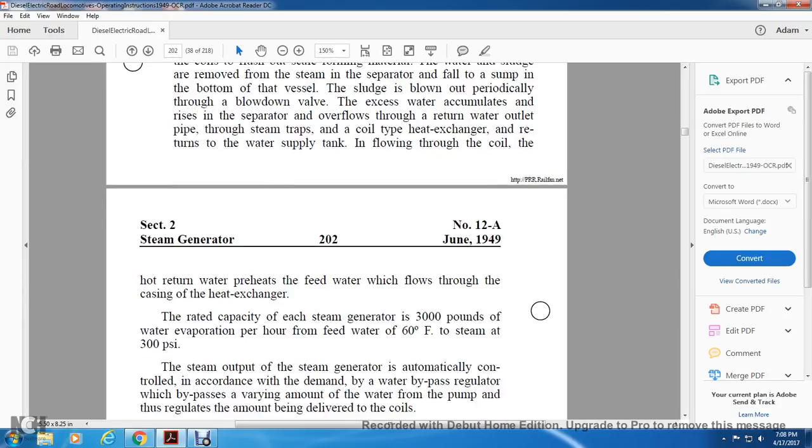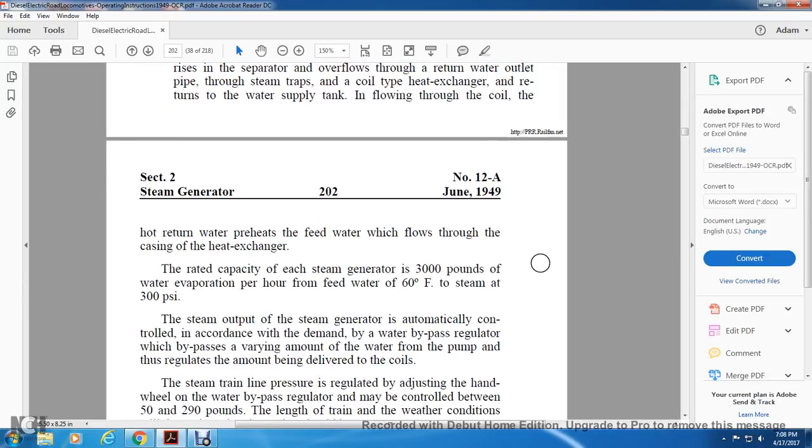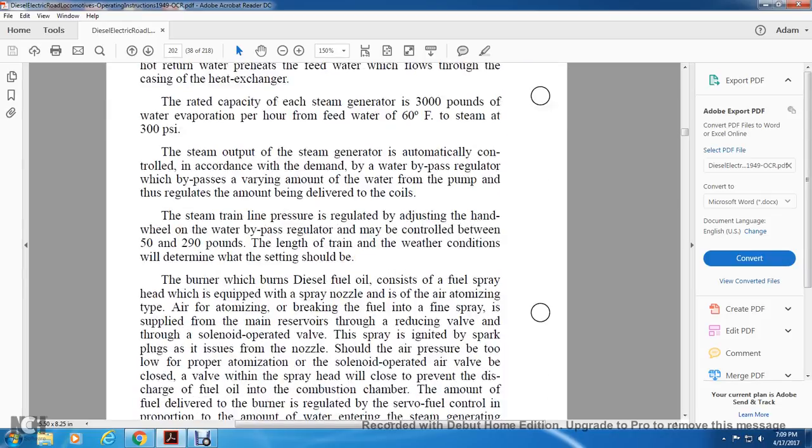The rated capacity of each steam generator is 3,000 pounds of water evaporation per hour, with feed water of 60 degrees Fahrenheit made into steam at 300 psi. The steam output of the steam generator is automatically controlled according to demand by a water bypass regulator, which regulates the amount of water from the pump and the amount being delivered to the coil. The steam train line pressure is regulated by adjusting the handle of the water bypass regulator and may be controlled between 50 and 290 pounds. The length of the train and weather conditions will determine the setting that should be used.